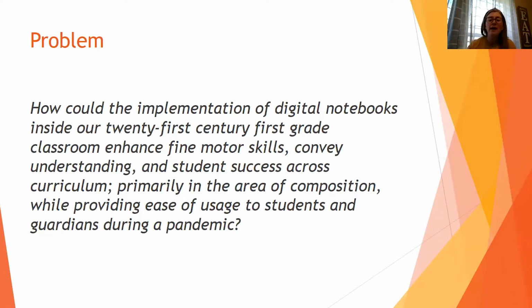So the problem at hand was how could the implementation of these digital notebooks that I had researched and read and heard all the reviews of, from fellow co-workers, to teachers across the district, to teachers across the nation, inside our 21st century first grade classroom, enhance those fine motor skills, convey understanding of my students, and ultimately have that student success across the curriculum.